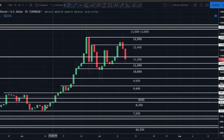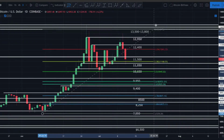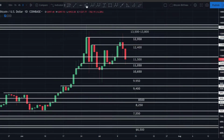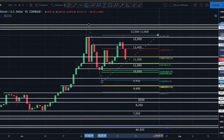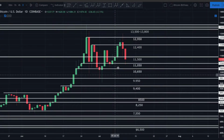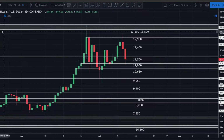If we go swing low, swing high of this overall structure here, we can see that 10,650 lines up perfectly with our next fib right there at the 50. So again, more reason why I would expect a decent bounce off that zone. As we grab our fib extension, we can see that $10,650 zone lines up perfectly with the golden pocket there. So I would expect that to act as a decent support if and when we do come back down there.